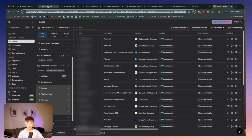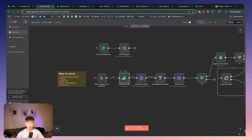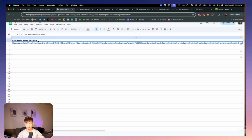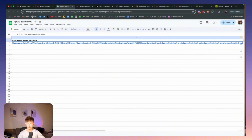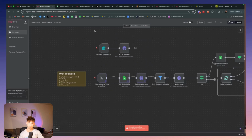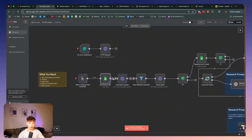We're going to come back into our N8N workflow. I'm then going to open up this Google Sheet node, and there's actually a couple different ways that you can be doing this. So I just created a simple Google Sheet asking to enter Apollo search URL. So I'm going to enter that Apollo URL right here. And from there, we can just go ahead and run this. And what it's going to do, it's going to be connecting to Apify. So this node right here, we're just making an API call to an Apify actor.